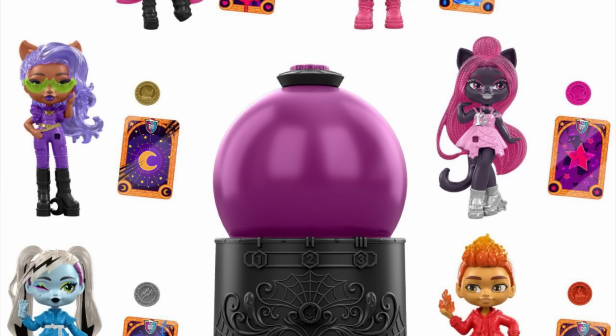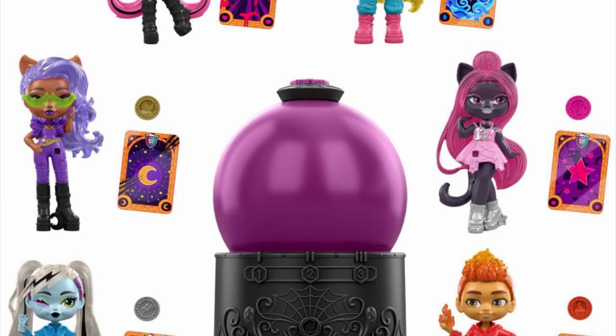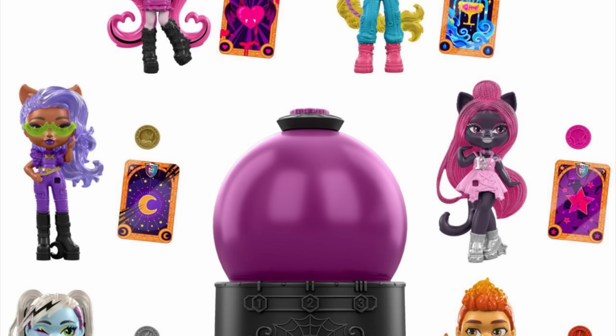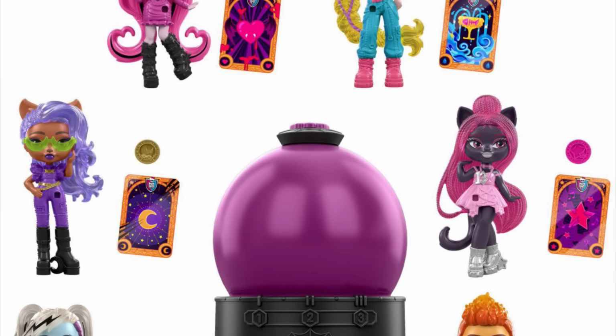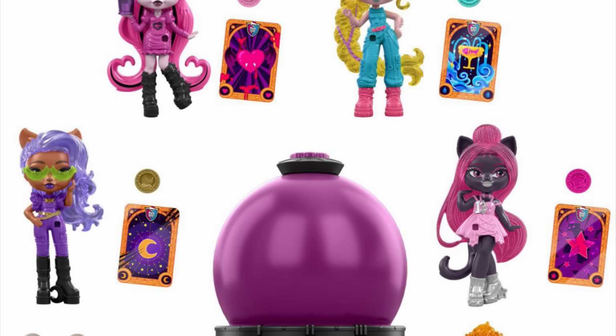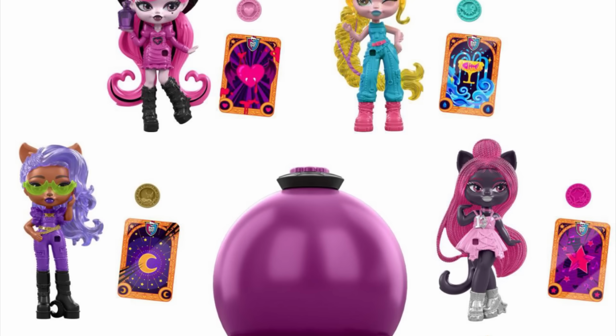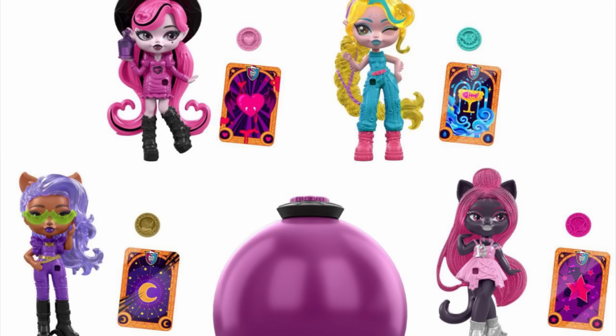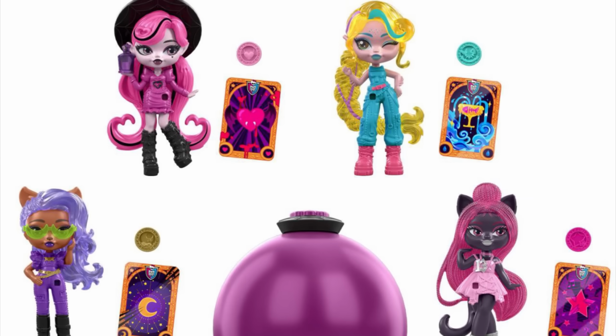I like the idea, obviously, and the figures are adorable, but I think the continued aspect of the plastic waste and also the blind box aspect makes it not appealing to get these, because at least I would want to know who I'm getting if I'm spending the money. It just makes it even harder, but I think they're adorable. Yeah, it's maybe too expensive as well.